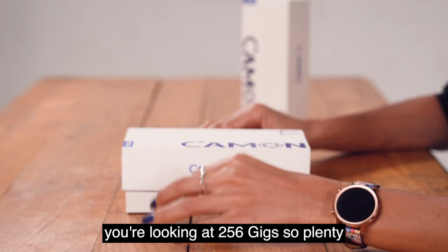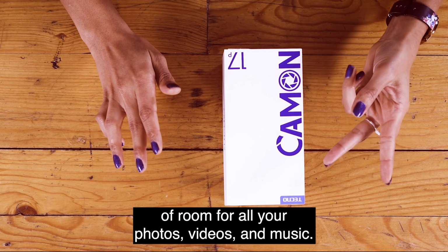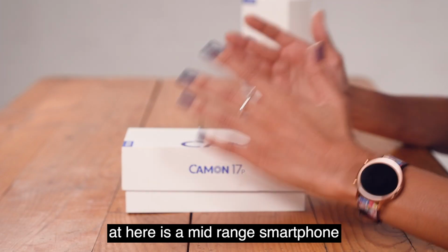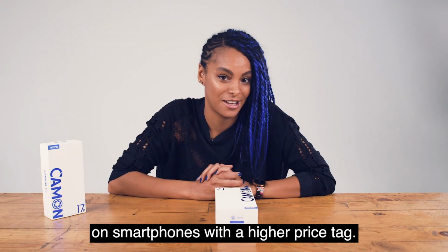When it comes to storage, you're looking at 256 gigs, so plenty of room for all your photos, videos and music. There's also 8 gig of RAM as well. So this thing's going to be nice and smooth. So ultimately what you're looking at here is a mid-range smartphone with a few features that you might find on smartphones with a higher price tag.